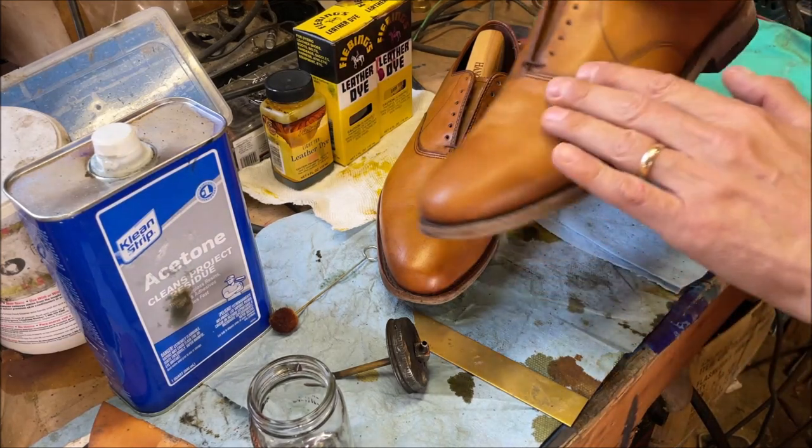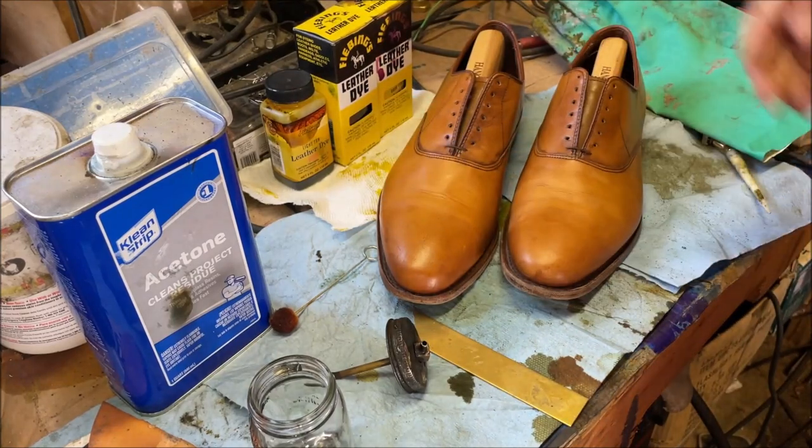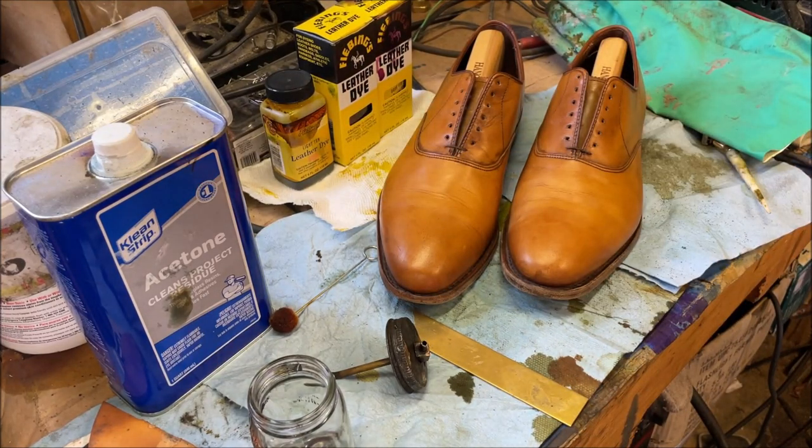And I know I'm obviously going to use these character lines. I'm going to darken around the top. I'm just going to see where the airbrush takes me, you know? All right, so let me get this set up and let's go.